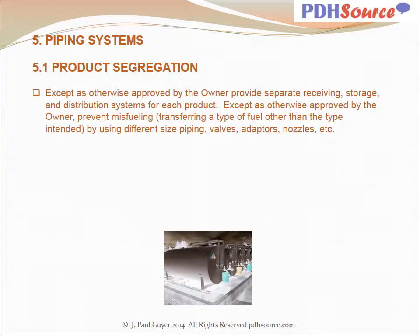With regard to piping systems and product segregation, except as otherwise approved by the owner, provide separate receiving, storage, and distribution systems for each product. Except as otherwise approved by the owner, prevent misfueling, that is, transferring a type of fuel other than the type intended, by using different size piping, valves, adapters, nozzles, etc.